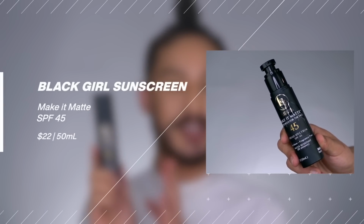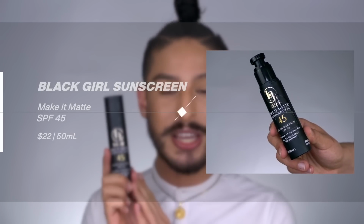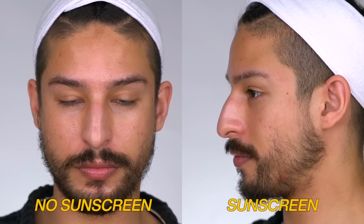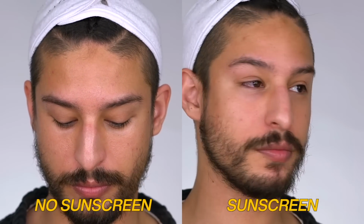And first and foremost, it's the Black Girl Sunscreen Make It Matte. This is just a really great US drugstore sunscreen. It's nicely moisturizing on the skin, so this is definitely an option I would replace as a moisturizer and sunscreen in one. Gives you a really nice diffused finish, super lightweight on the skin. It's also water resistant and sweat resistant and reapplies beautifully throughout the day as well. Although this is not one I'd want to reapply on top of makeup, while most of these other ones are.